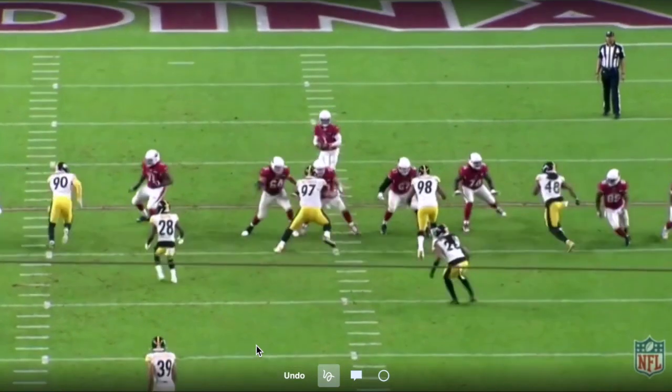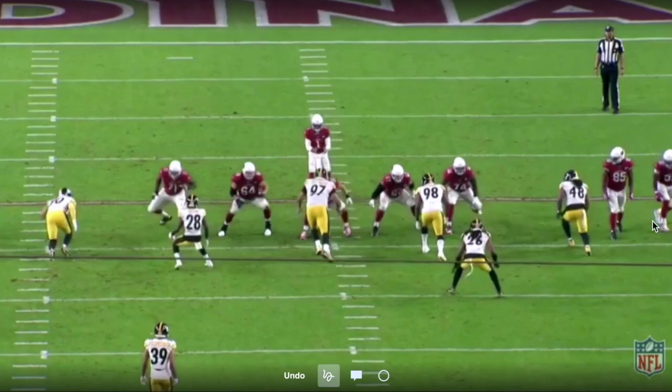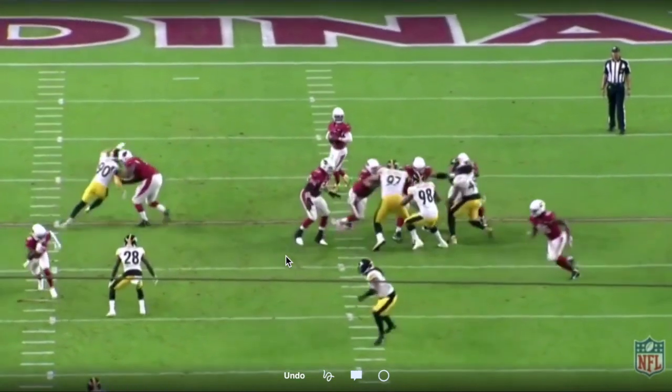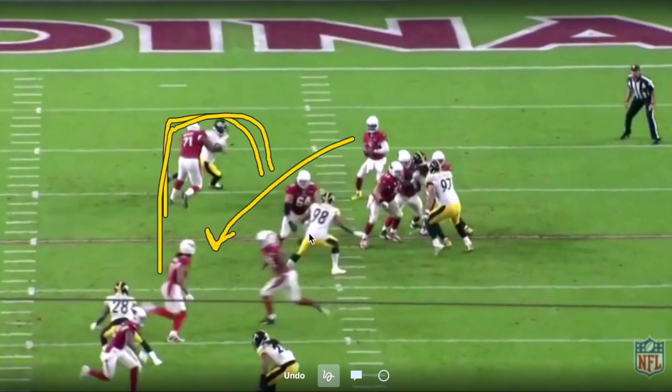The other thing with this, understanding Cliff Kingsbury from the college level, is that he does like some underneath tunnel screens and things like that, or running some low cross routes. What 98 is trying to do is just get in the vision point of Murray, reading his eyes. If he were to step this way, because you're going to get the slide and what I call a fish hook, so he's running around this almost like a fish hook. This is where that space is going to be. So you're kind of forcing everything over here, and then 98 slides over here, one, looking for anything underneath, and two, just trying to get in the vision of Kyler Murray.